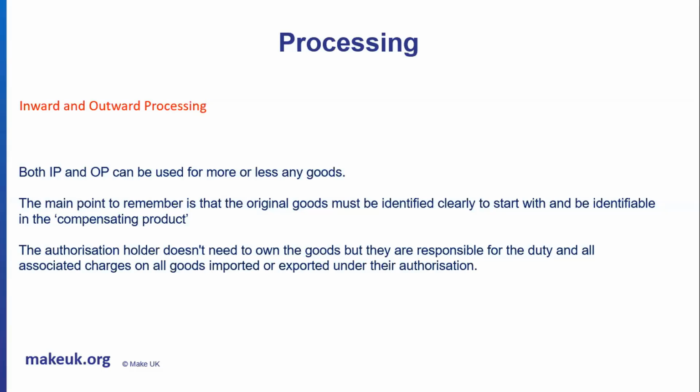There are ways around that, and usually customs will look at how you're processing it, how you're managing your stock records of the individual components and chemicals that are coming in, whether there's any wastage in the process that you're carrying out, and how the end product is dealt with, what it comes up with. So there are ways around that, specifically if you can't clearly identify an individual part of that process. But the compensating product that it refers to there is essentially the product that, if you're using inward processing, is the product that you produce from the original imported raw material or raw part, whatever it might be.